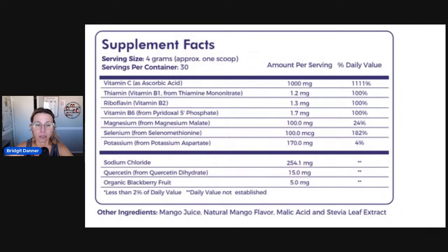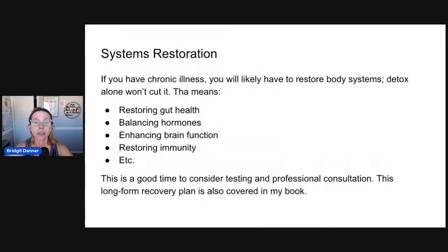So I selected things to go in here that specifically supported detox and antioxidant health. And there's some things in here like quercetin. It's not a huge amount, but it helps the vitamin C work better. And it's a little extra antioxidant, antihistamine. And then it's got some B vitamins for detox and some really good quality electrolytes.